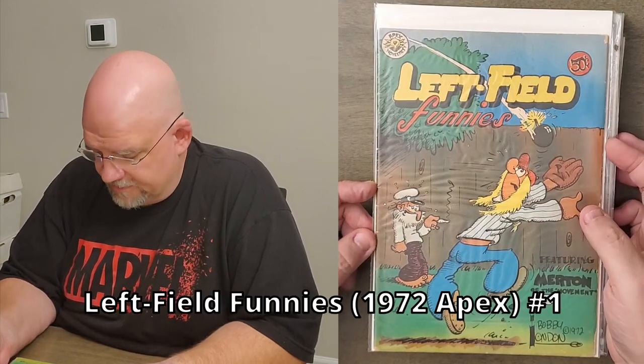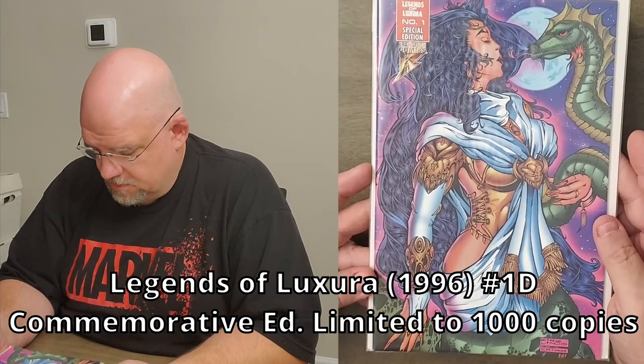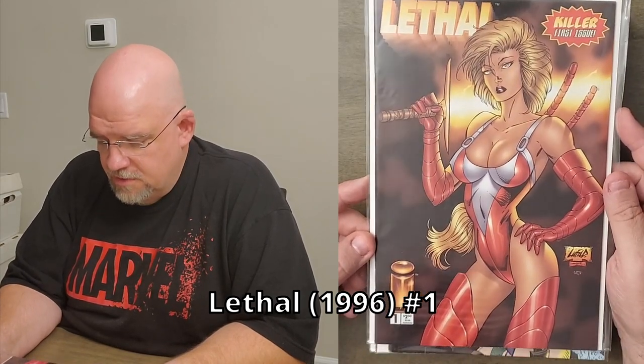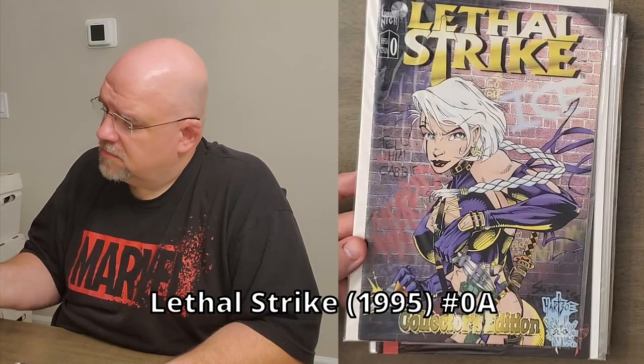Left Field Funnies from Apex Novelties. Legends of Luxura, number 1, from Brainstorm Comics. Lethal, number 1, from Image. Lethal Strike Zero. London Knight. Lethal Strike 1/2 from London Knight. Lethal Strike number 1. Annual number 1.